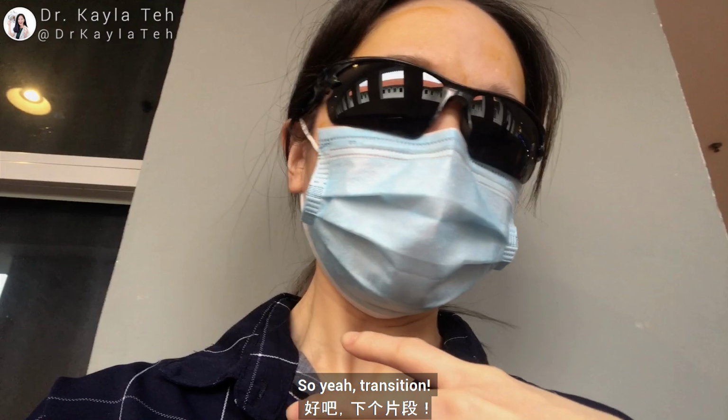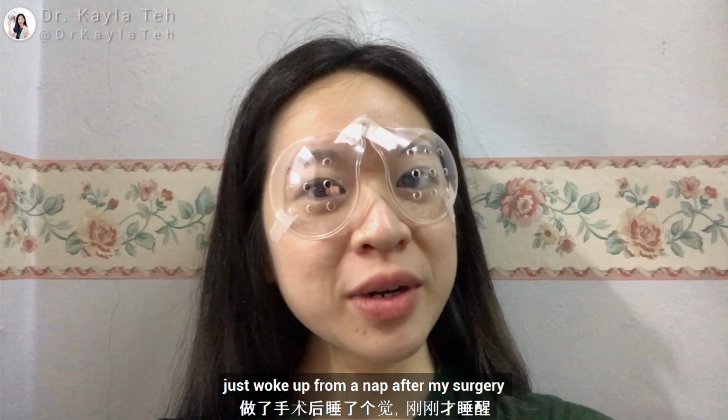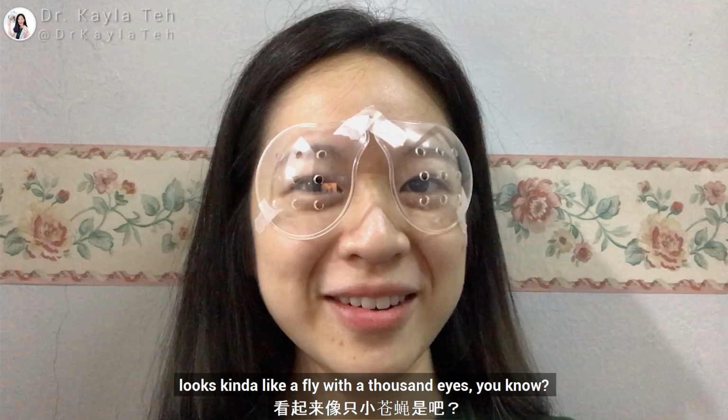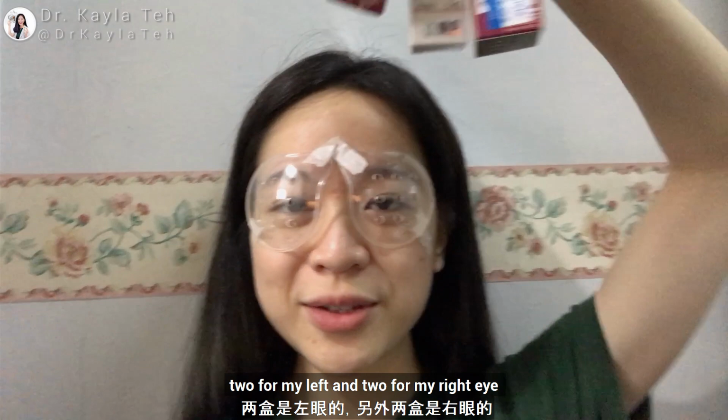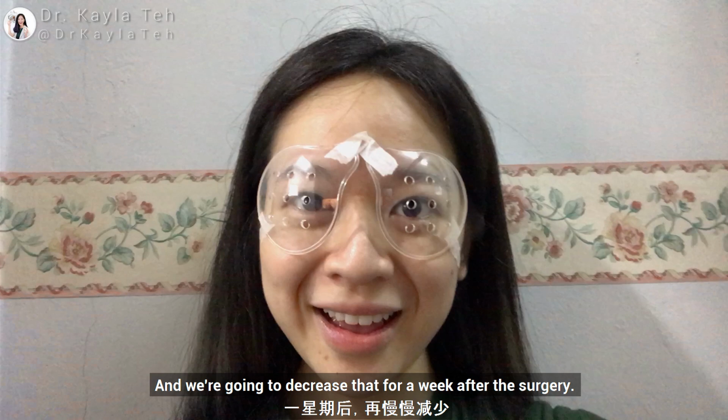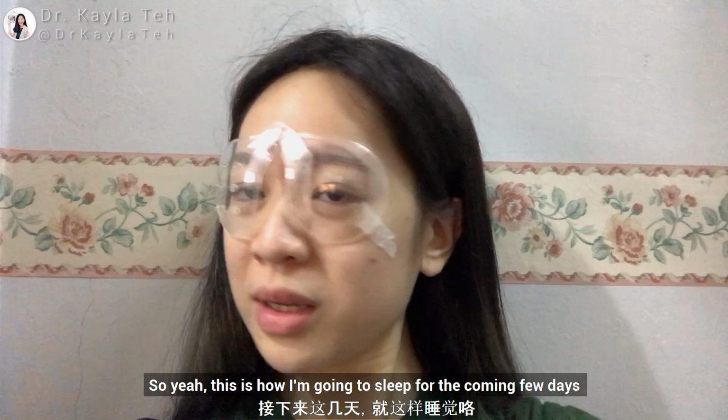So yeah, transition. Just woke up from a nap after my surgery. I'm feeling alright, and I'm supposed to wear these eye shields over my eyes when I sleep. Looks kind of like a fly with 1,000 eyes, you know. And I'm supposed to drip all this, two for my left eye and two for my right eye, every 2 hours for the first week post-op. And we're gonna decrease that after the first week, which will be decided by the doctor after my review visit. So yeah, this is how I'm gonna sleep for the coming few days. So sexy.